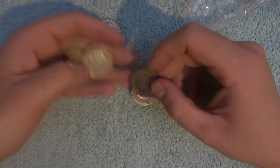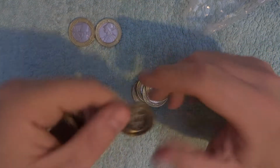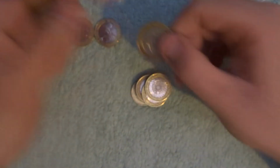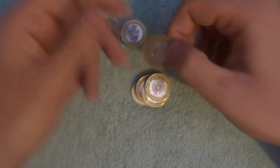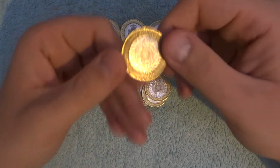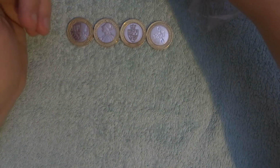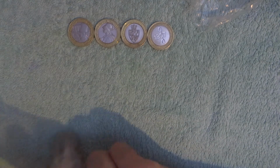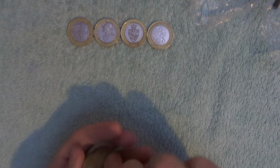So, more technology again. Got a guinea. And another technology. It's not a bad bag. Right, next bag, and then we are done.